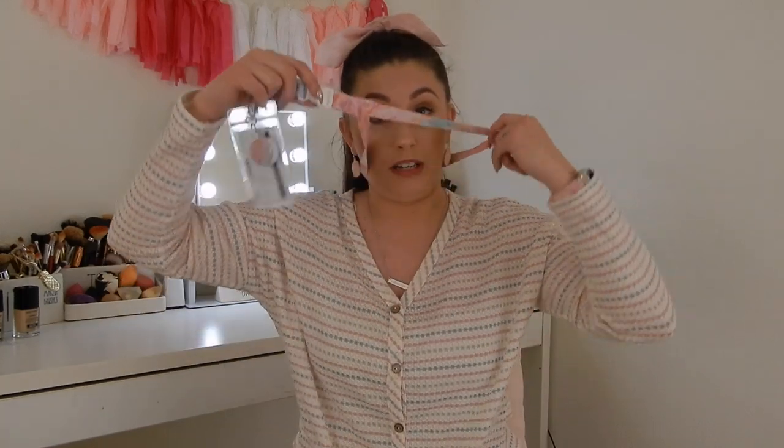It's exactly what I wanted because I was so sick of that orange little lanyard thing that I had. So I just needed to get something new. So I had to get this.